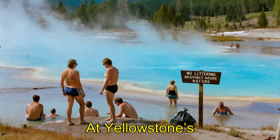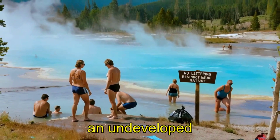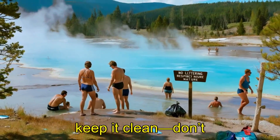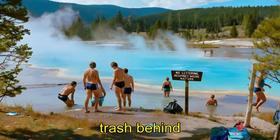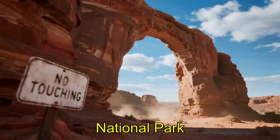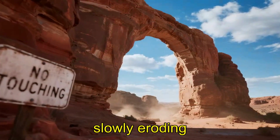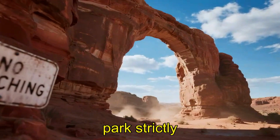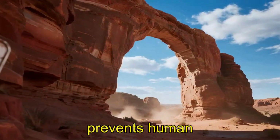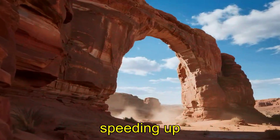At Yellowstone's Boiling River, since it's an undeveloped spot with no staff, it's up to visitors to keep it clean, don't leave any trash behind, and respect the natural environment. At Arches National Park, the natural arches are slowly eroding away. The park strictly prohibits touching or climbing the arches. This prevents human activity from speeding up their decay.